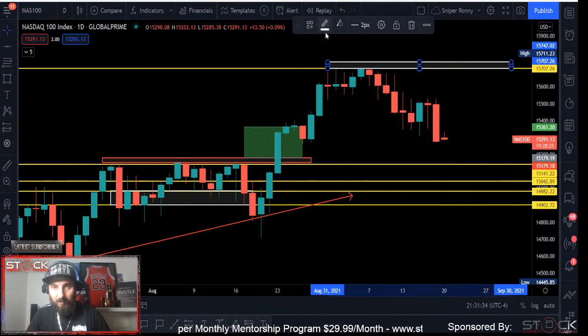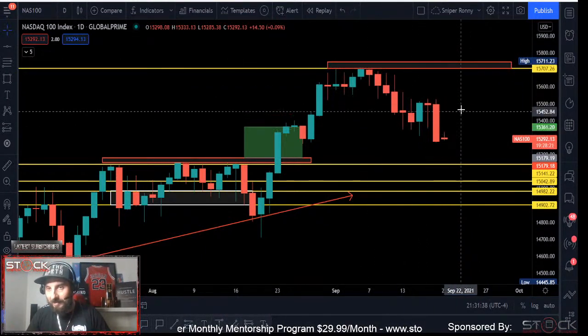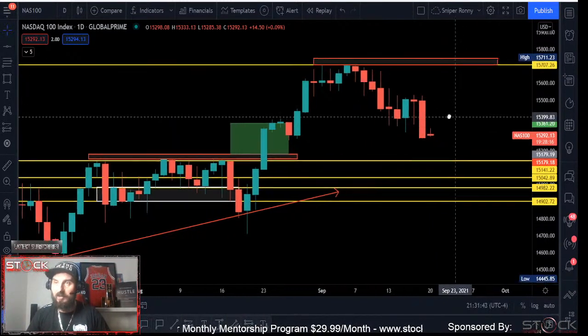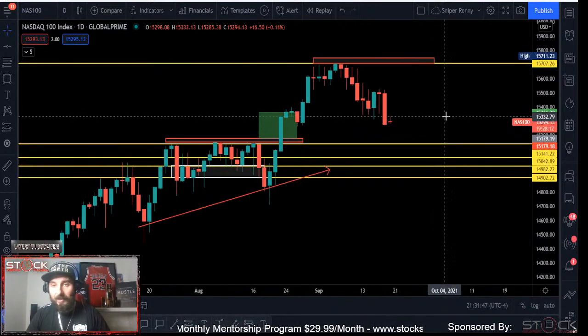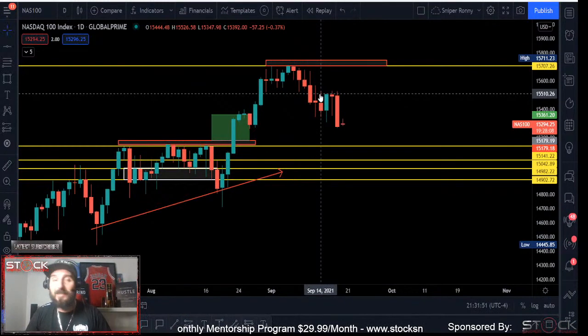Even trading this week, next week, October, this is a supply zone. Anytime Nasdaq wants to come right back up here, we've got to see, is it going to break above here or is it going to close below here, okay? So what's happening now is we're making lower lows and lower highs. Here's another resistance area right here.